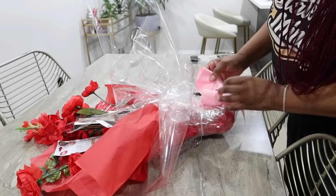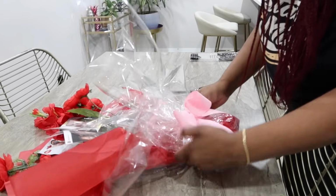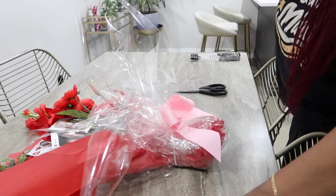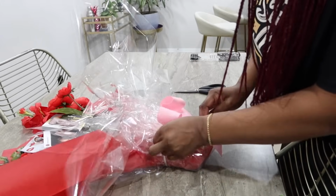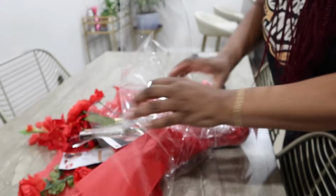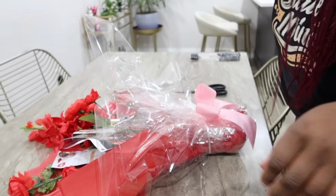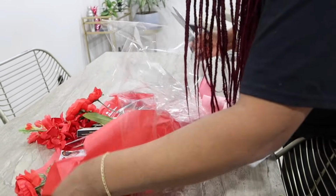I couldn't find a red bow, but I got this pink one. I think it looks okay. It would have looked nicer with red or gold, but whatever, that'll do. Okay, then all the cellophane, you can just cut it down a bit to make it look however you want it to look. Let's see how it looks.